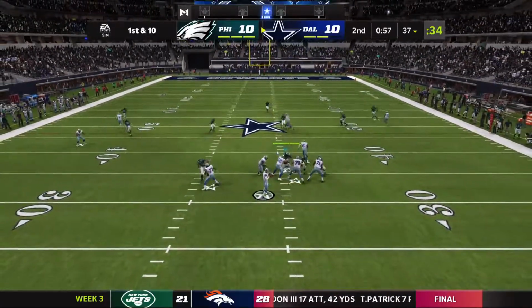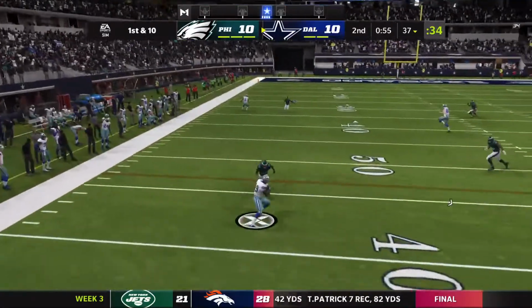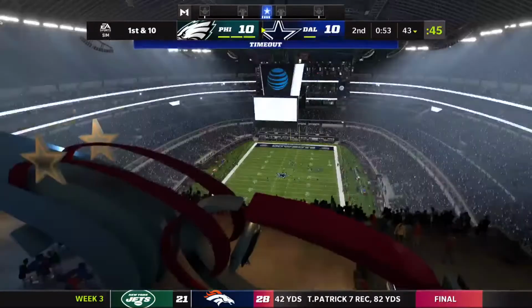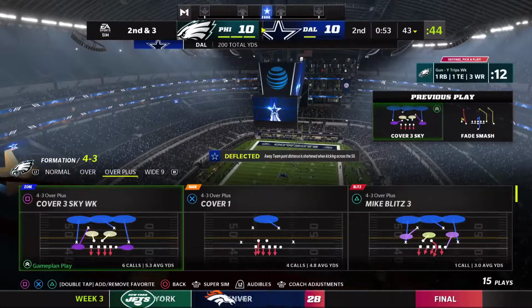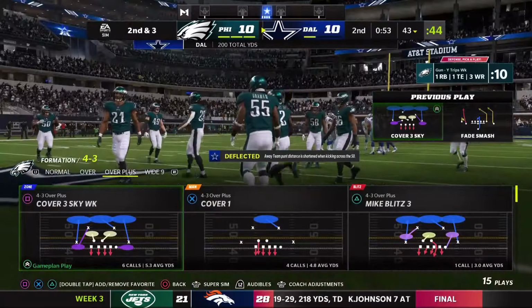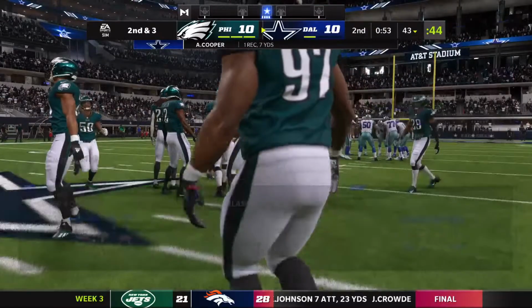Prescott yet again. And there is Amari Cooper, his first catch. The Cowboys going to use their second timeout now, as they get the stoppage with a little over 50 seconds to go in the first half.